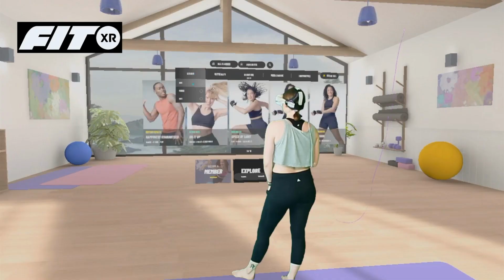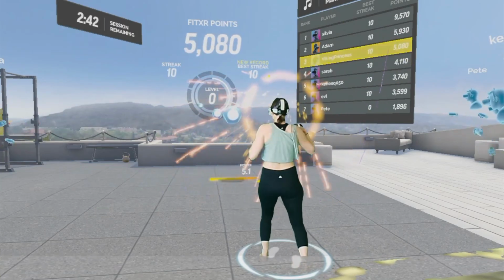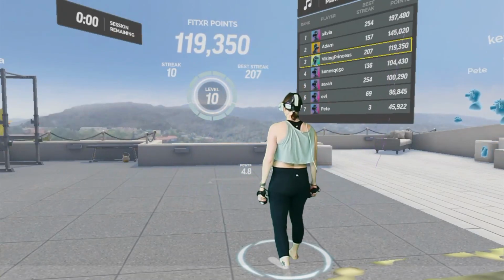Even though the list so far hasn't been in perfect order, these next two apps are definitely my favorites at the moment, and I have a hard time deciding which one I like the most. The first one is FitXR. I have been very critical of FitXR's Box and Dance Studio in the past, and the reason the app is scoring so high for me right now is the addition of the HIIT Studio.